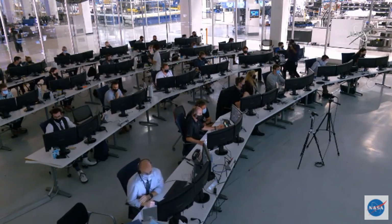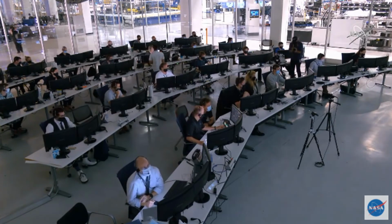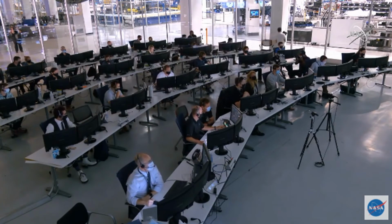Expected, and now we are just waiting. We should just be about 2.5 minutes away from that initial drogue chute deploy. Yeah, 2 minutes and 26 seconds. A GPS has converged.